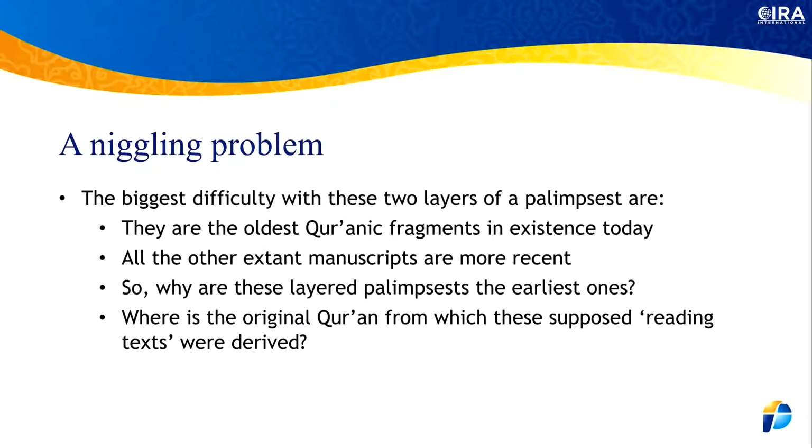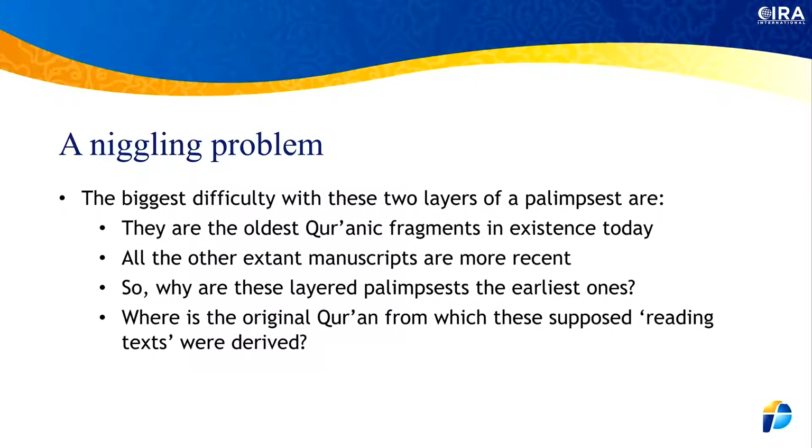With all these problems of the differences and the changes, and the fact that these don't follow any of them, look at the one niggling problem that I want to bring up. The biggest difficulty with these two layers is, number one, these are the oldest Quranic fragments in existence today. All the other extant manuscripts are more recent. So why are these layered palimpsests the earliest ones? And where is the original Quran from which these supposed reading texts were derived? That's right. How is it that these turn out to be the oldest and they don't agree with any other ones that come later?